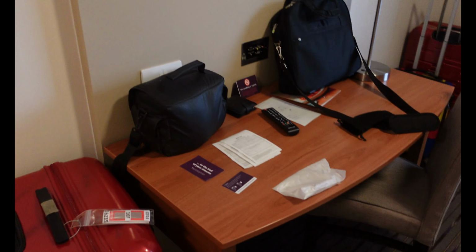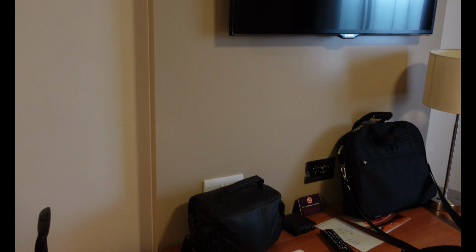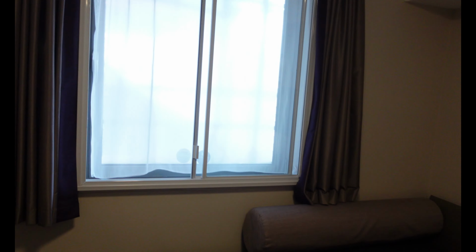Your little bureau with a chair. There's no drawer on this, I've noticed though. So there isn't actually a lot of space to put things. But like I say, you're not meant to spend a lot of time here. You've got a lovely couch over there. And the room with a view, I would say, is the scaffolding.